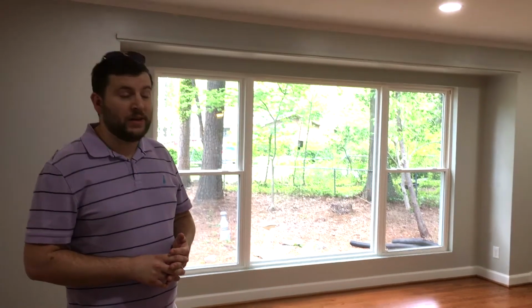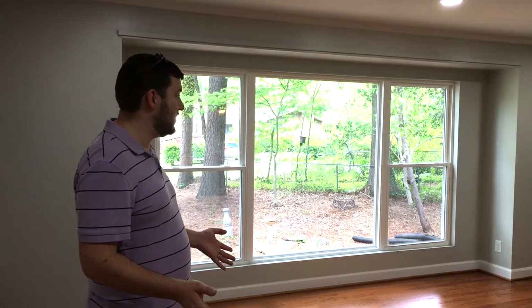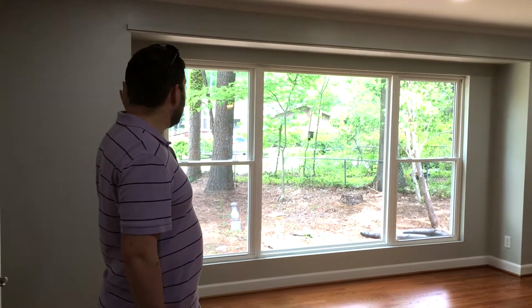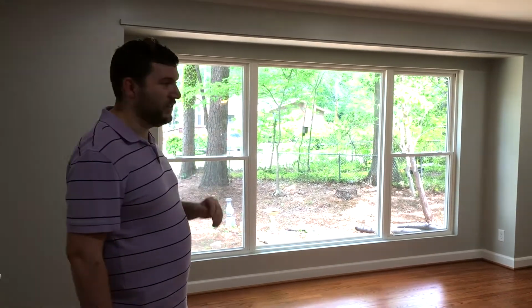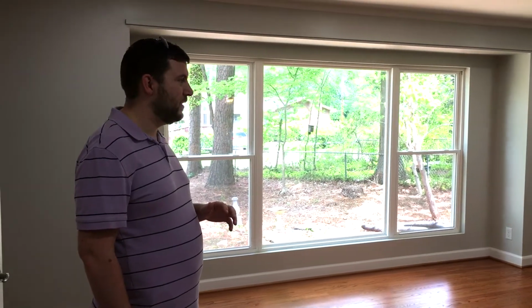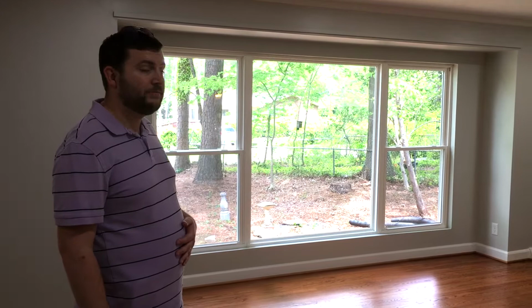It's a 4-bedroom, 2.5 bath, and we're currently standing in the living room. We have a nice large bay window that lets in a lot of light. Just ample space in here, perfect for large furniture.